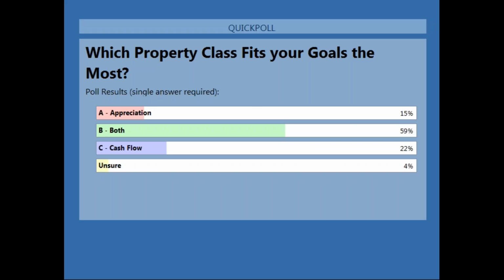So, not too surprising. A lot of people are looking for a combination of appreciation and cash flow. And I know this question is difficult because, are we asking this for just one property or every property? Many investors are looking at purchasing one property every few months or every couple of years to build a portfolio. I've seen people purchase an A class and then a B class and then a C class property. But if you can only buy one, that's what this question pertains to. So thanks a lot, guys. 59% said both, 15% said appreciation, 22% said cash flow, and then only 4 are unsure. That's a small percentage, actually. Go ahead and hide that.